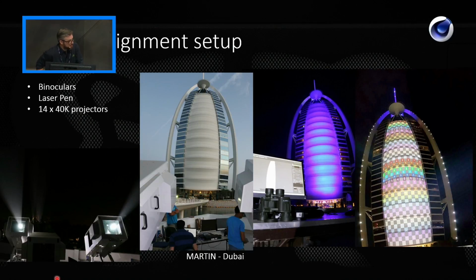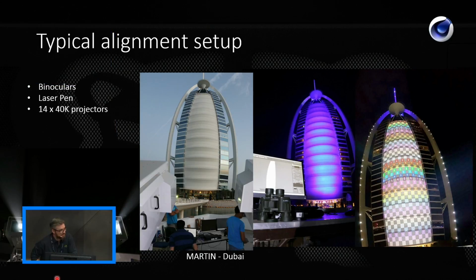So this is a typical real-world alignment setup. This was me aligning the projectors for the permanent projection installation of the Burj Al Arab in Dubai. We had 14 40K projectors, Barco ones. They were projecting up the 300-meter sail. So in the middle, you can see Shape there. I've extracted just the bit we need to project on, just the sail in the middle.